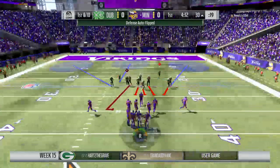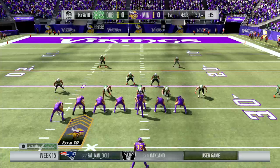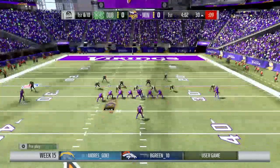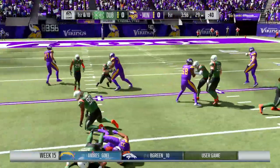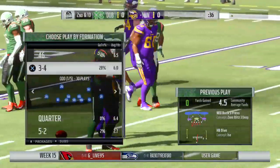So on the other side of the field now, it's 1st and 10 as they've got things rolling on this drive. Here we go! Again, this is Cook. And he is met at the line of scrimmage, and he goes down right there. No gain on the play.